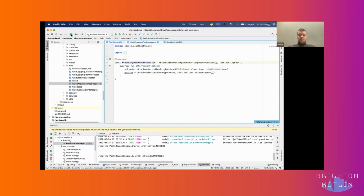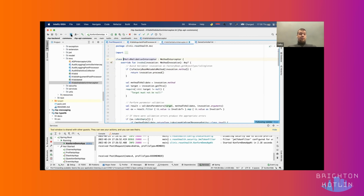So this is the way you basically do this. In Spring, there's an AbstractBeanFactoryAwareAdvisingPostProcessor, simple name, right? Where you can declare a matching pointcut. In our case, there's an annotation we created for this purpose, which is K-Validated. It mimics the Validated annotation from the JSR 303 framework. And then it defines an advisor for this pointcut, which will be our K-Validation interceptor. This is what's doing the real work. So this interceptor is a method interceptor.